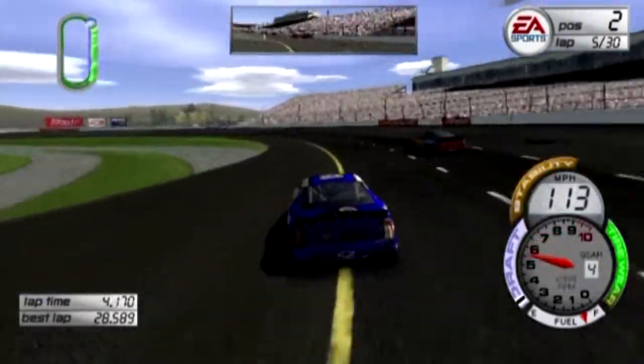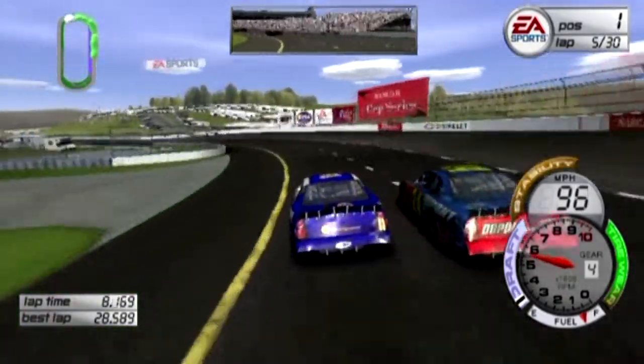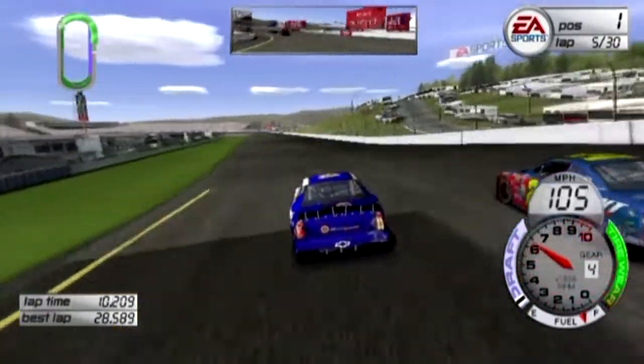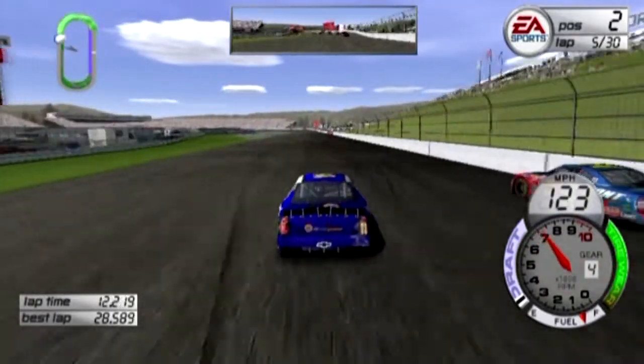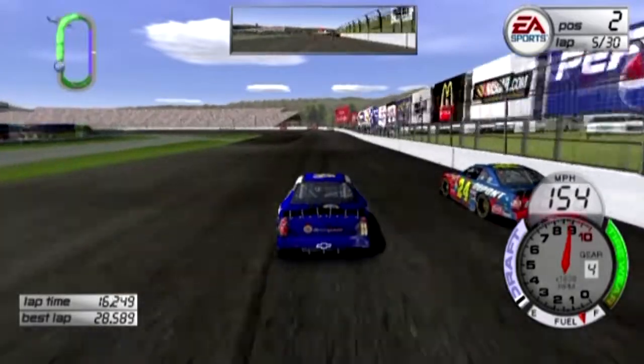I don't think that's going to help too much because we're going to carry it right down here to the apron. Right to that left rear. Shove him up the racetrack a little bit. We're going to go side by side down the back straightaway. Slight advantage to Jonathan Wolf.